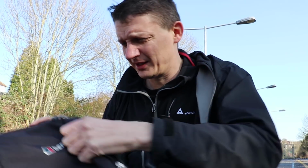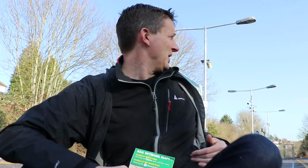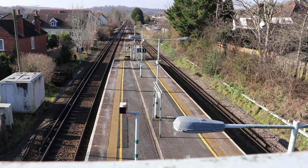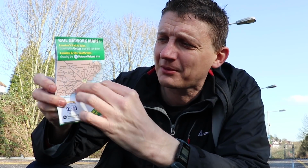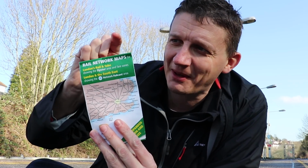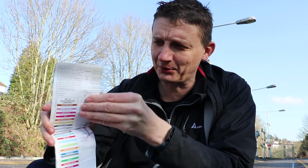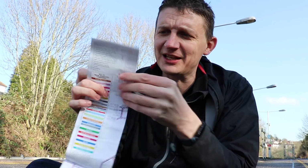It's very quiet. In zone 6, nobody can hear you scream at Woodmansterne. I've got my map because I want to show you where we're going today. This is the new, hard to find, had to ask so many ticket offices, the new London and South East combined rail map, which is smaller and bigger. The old ones used to be about an inch taller in the racks, and now they're small in that respect, because they're bigger overall. I think before it was just a double fold, and now, as you can see, it's a triple fold.